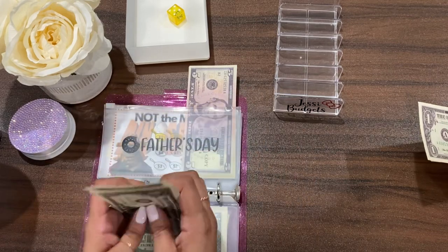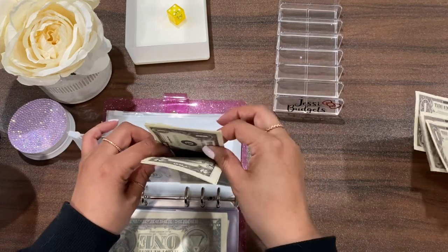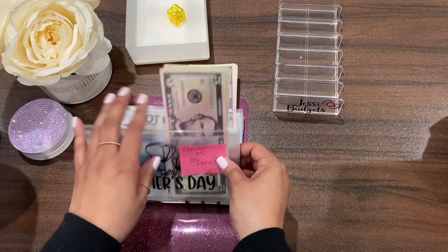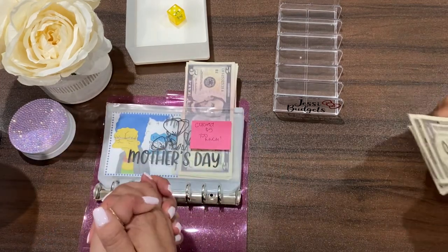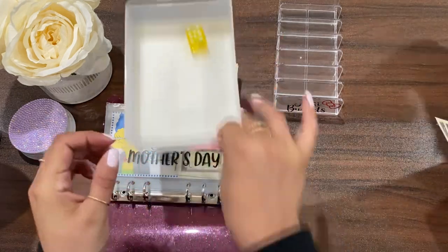1, 2, 3, 4, 5, 6, 7, 8, 9. Yeah, it's nine. Okay, so you said we have $3 left. Do you want to try rolling again, or do you want to put it in Mother's Day or Father's Day? Mother's Day, and I want to try to roll. You want to try to roll? Yeah, but with the other dice.